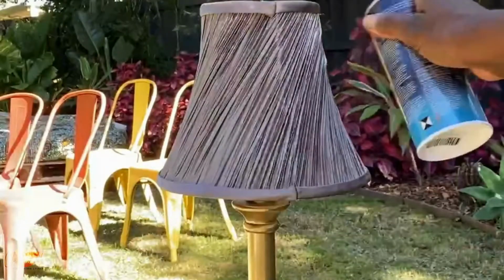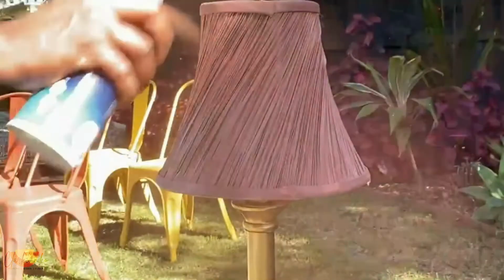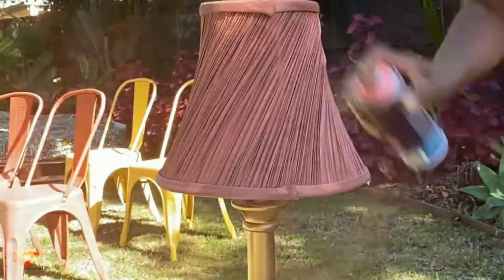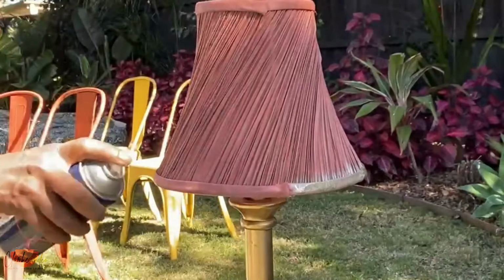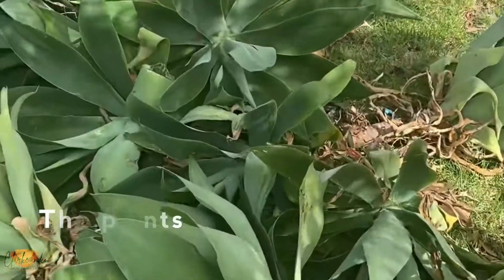I also found this old antique lamp in the charity shop. Why do you want a lamp for a courtyard? You're probably asking, but the plan is to use the top of it as a planter. I really love using unusual objects to be able to plant things, and this lamp is perfect for the table.